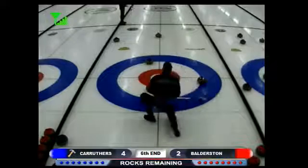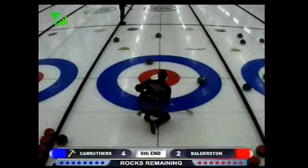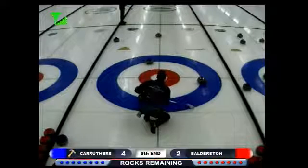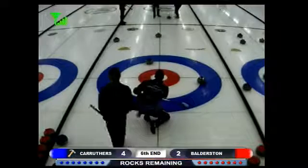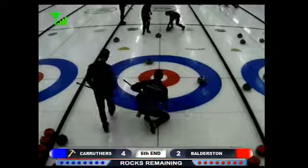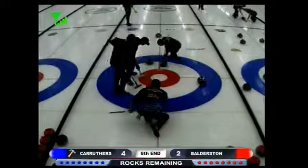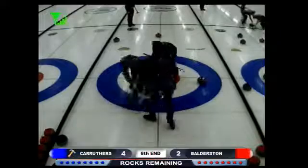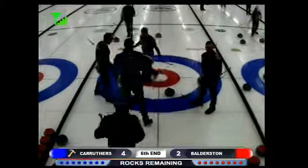Whoa, early. Whoa, whoa. Whoa! A little heavy, I think, but looks a little more than backline here. It's pretty close, I think. Hard! Oh yeah, one! She's finishing at the end. Real good shot. Yeah, perfect weight. Great shot. I think that's handshakes.